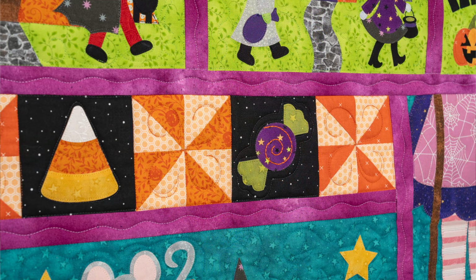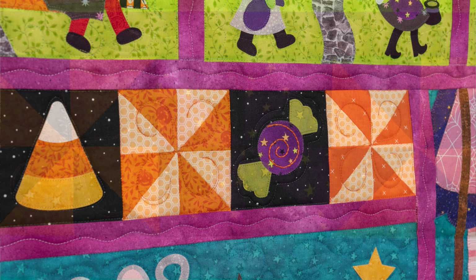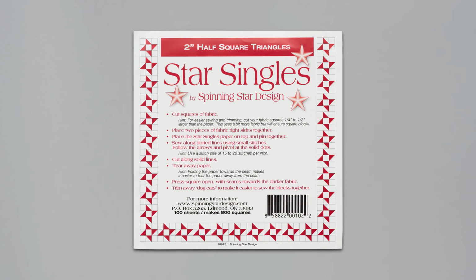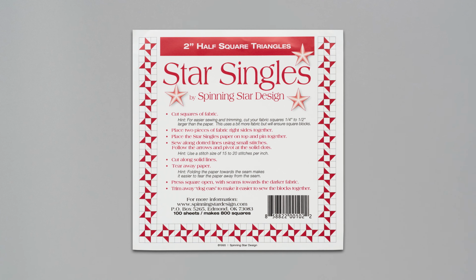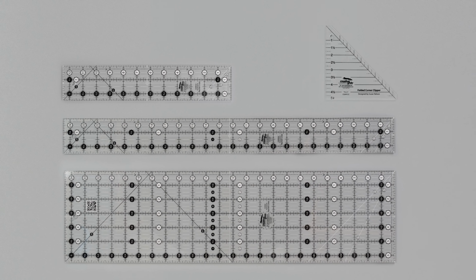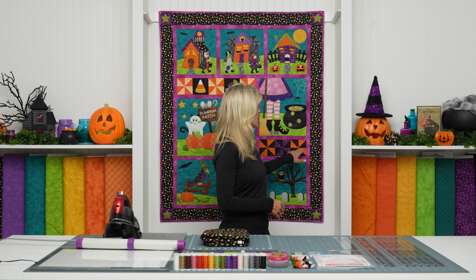Just a little bit of patchwork here to add some fun, to break up the applique. Those are half square triangles that make up our pinwheel units. And if you love to be able to make really precise pinwheels, you can of course pick up the 2-inch star singles. There aren't a lot of half square triangles. You can see this unit here, a little bit off here. It's the easiest, most accurate way that I've ever found to make half square triangles. But if you have a way you prefer, the star singles would be an option. I wouldn't say a requirement by any means. These are the rulers that we use. We'll just zero in on those. You can get anything you know is important to you. And of course, when we're doing our patchwork, I don't necessarily use a super nonstick because there's no fusible, but it never hurts.